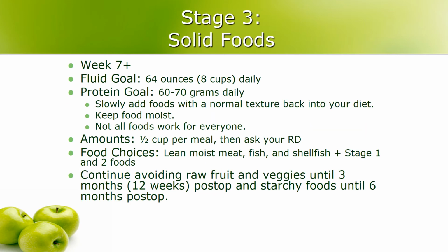And then for diet stage 3, it's pretty similar to stage 2, but you have a little bit more variety with your protein sources. So you can now advance your diet to shellfish, you can do lean ground beef, you can do lean moist meats like even a lean steak. The big thing here is that you want everything to be nice and moist. Everything should be cooked in a way that's going to retain moisture, like poaching or baking, braising, making things in the crock pot or using your Instant Pot or something along those lines. We want to make sure that we're keeping that moisture in there.